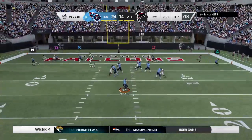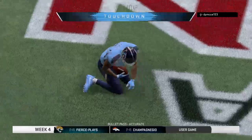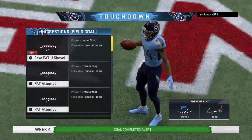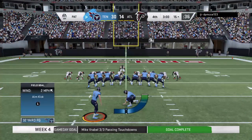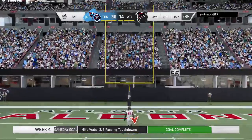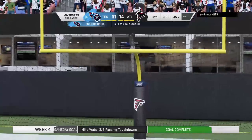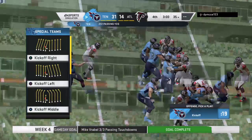3rd and goal, Mariota. And that is caught by Davis for a Tennessee touchdown. That's a touchdown. Marcus Mariota with his 3rd touchdown pass of the afternoon. And the Titans are able to extend their lead. Extra point put through by Succop. And the decision to just kick the extra point winds up successful.